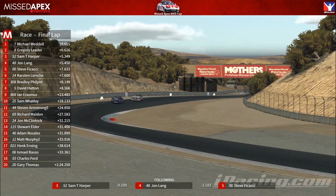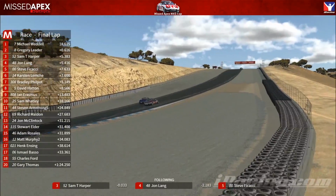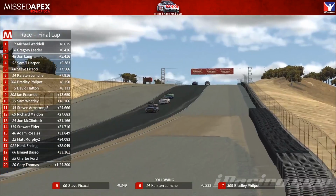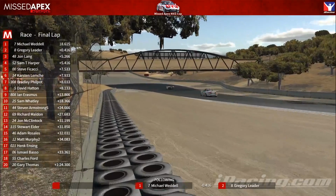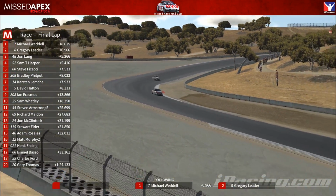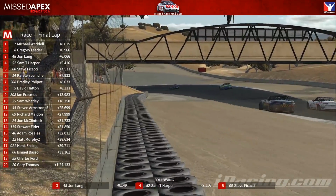Steve Ficacci, meanwhile, just a little bit further back, is making his way past Carsten Lemch into 5th place there, so putting a little bit more distance between him and Hatton. 2 cars between them now, but up at the front of the field, Michael Weddle, it looks like he is about to take his first victory of the season. And Harper and Lang are trading paint through the corkscrew. Sorry, and Lang gets through. Harper push wide.